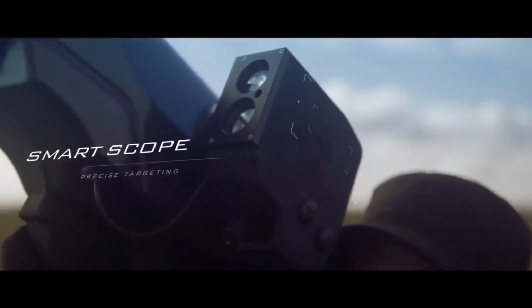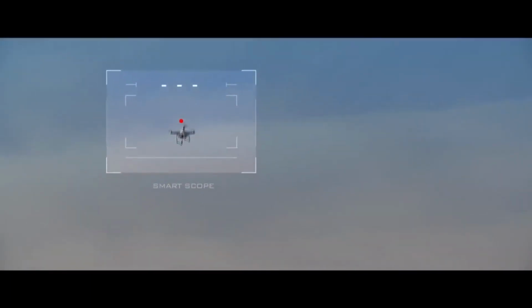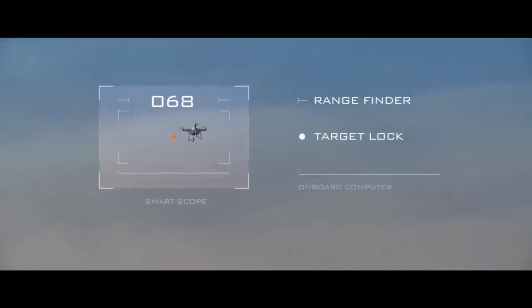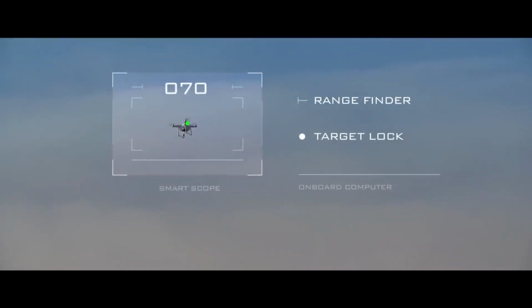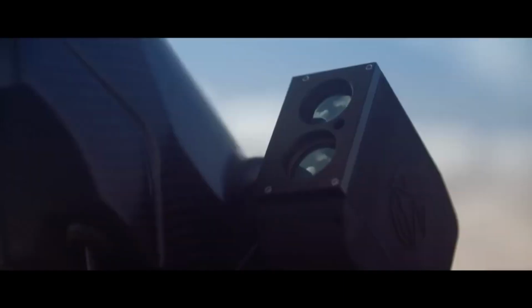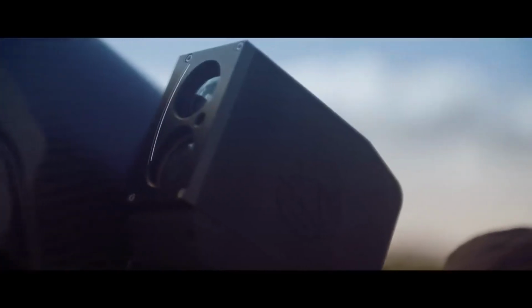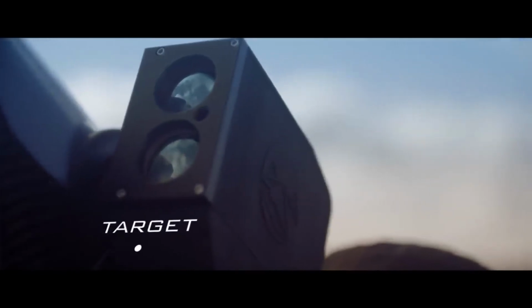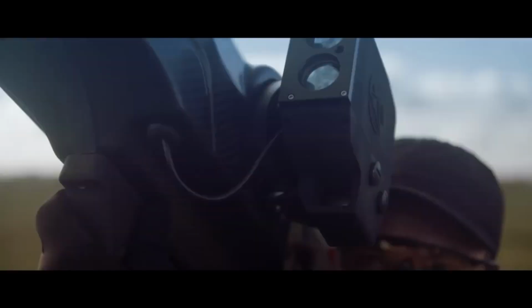The launcher is equipped with a smart scope to assist in precise targeting. The operator acquires a target while receiving constant feedback from the smart scope. The onboard computer tracks the target's flight path and calculates the required projectile trajectory to intercept a hovering or moving drone. The smart scope responds, forcing the operator to adjust their aim. Vertical adjustments account for range, while lateral adjustments allow the operator to accurately lead a moving target. When the smart scope is locked on to the target, a solid tone indicates the system is ready to launch.